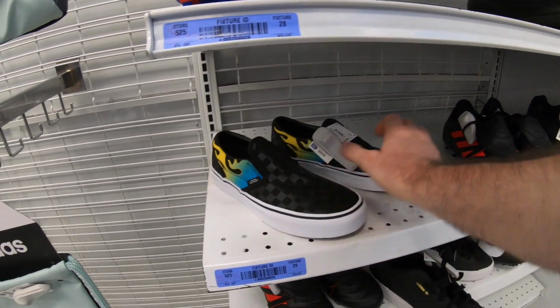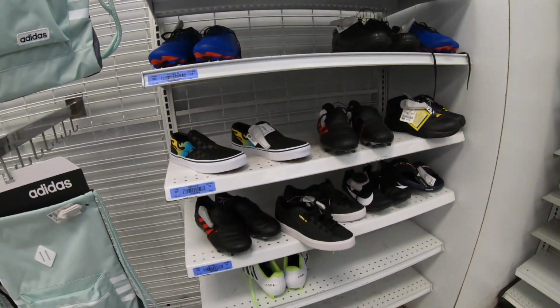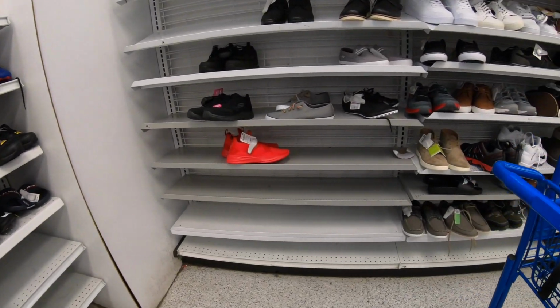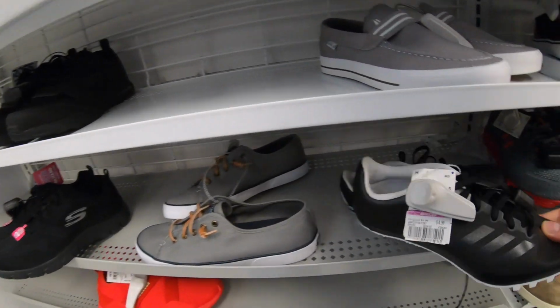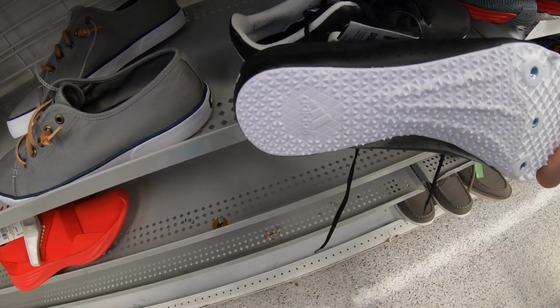Here's some Vans. I actually meant to come back and look these up, but these are extremely small sizes. $24.99 is your Ross price. I did not go back and look those up, but I was a little bit deterred because of the small size. Here is some of these track shoes on clearance for $4.99.